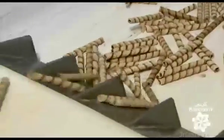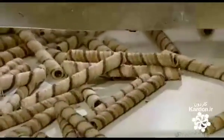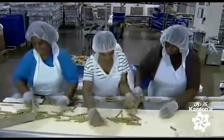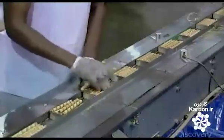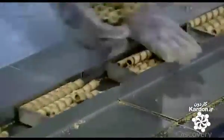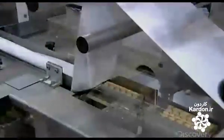It's a trip through a cooling tunnel. On this stage of the journey, the various components of the rolled wafer crystallize to their final form, and they emerge crispy enough to be handled by the employees. They identify any damaged wafers and discard them as they arrange the cookies for packaging. This means compartmentalizing them in groups on a slotted conveyor.